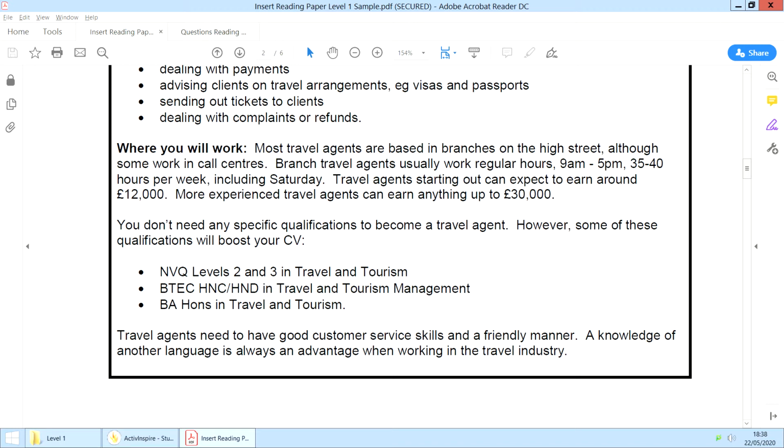Okay. So most travel agents are based in branches and they work on the high street, although some work in call centres. Branch travel agents usually work regular hours, 9 a.m. till 5 p.m., 35 to 40 hours a week, which is your average, and then including Saturday, it says. Travel agents starting out can expect to earn around £12,000. That's per year, not per month. Don't get your hopes up. It's not that good. More experienced travel agents can earn anything up to £30,000, which is not a bad wage at all.